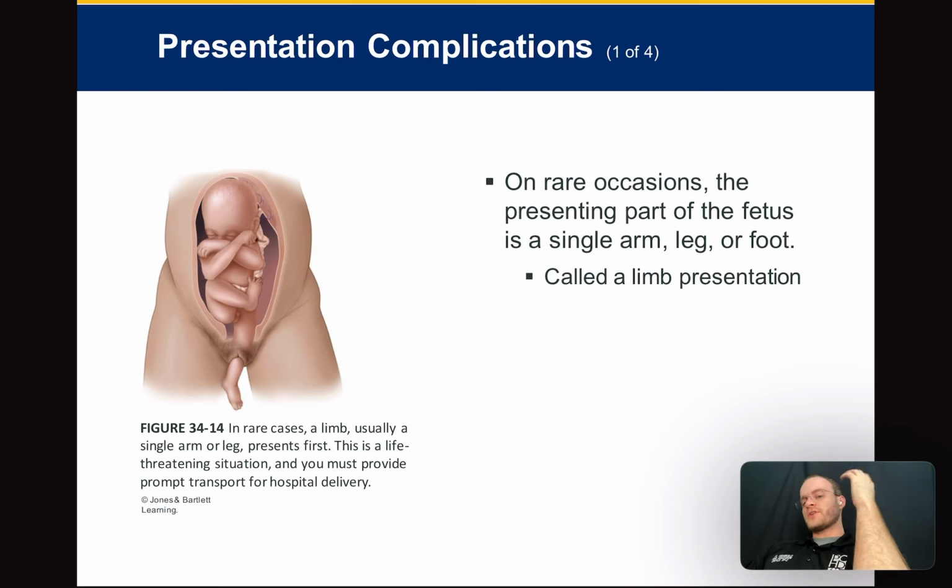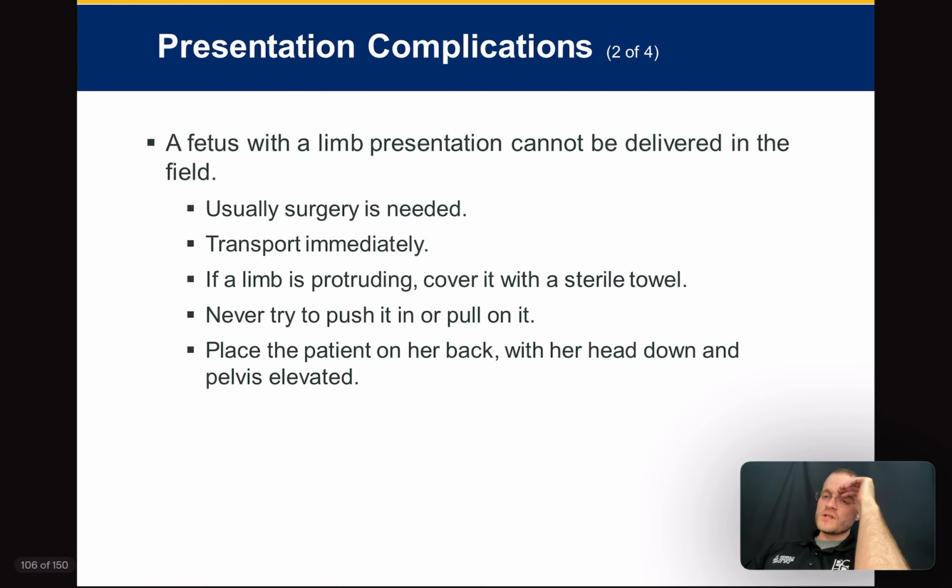That's the thing with a breech presentation too, and shoulder dystocia with big babies. They can break their bones. Baby's bones are very soft and their joints are very flexible, but you can still break bones this way. A fetus with a limb presentation cannot be delivered in the field. Generally, you're going to have to use surgery like a C-section. You're going to transport immediately. If the limb is protruding, cover it with a sterile towel. Never try to push on it or pull on it. We don't push stuff back in the vagina.